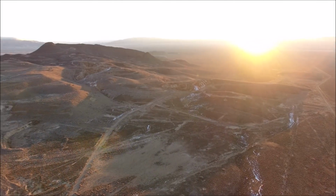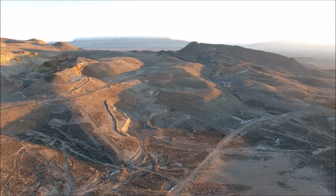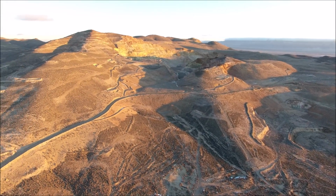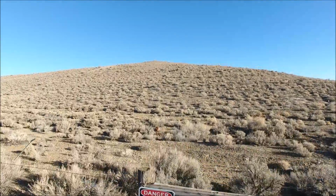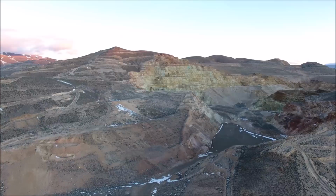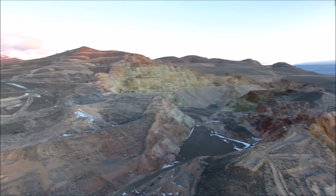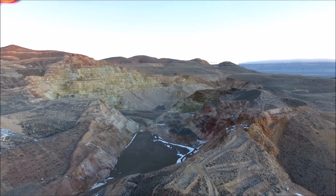So we'll take a little break here from the underground mines and show you this open pit. That's the Copper Basin. It's actually a really large open pit that was abandoned in the 1980s. You just go over this hill and it's over top of there. We were camped beside it, and this fence is signed, and security comes around a few times a day and was wondering what we were doing there. But yeah, we just flew the drone over there.